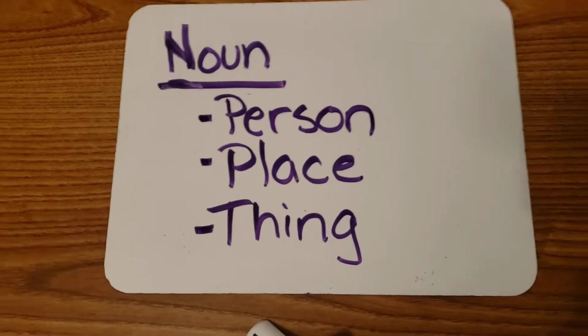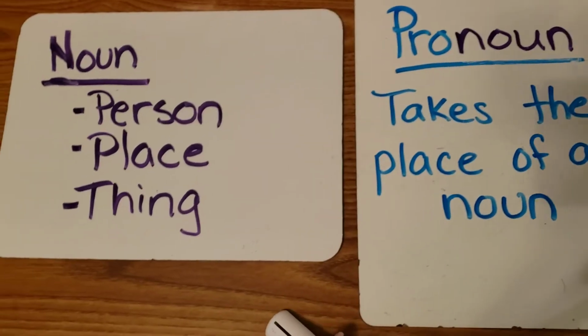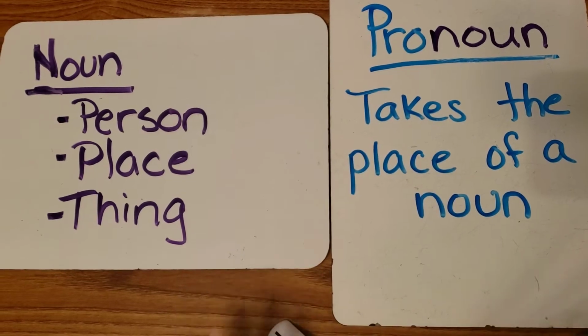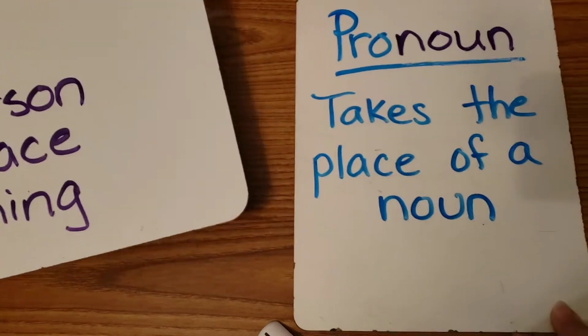Our new one this week, it's not a noun, it's called a pronoun. Pronoun. And a pronoun is a special word that takes the place of a noun. Pronoun takes the place of a noun. What does that even mean, Miss Diepa? All right, well, let's talk about it.